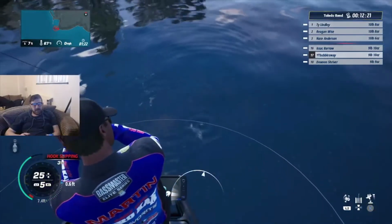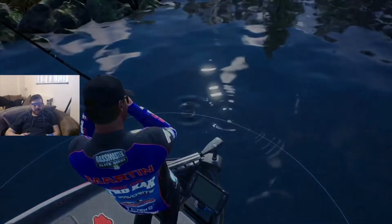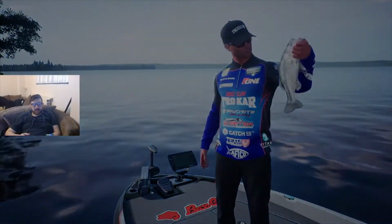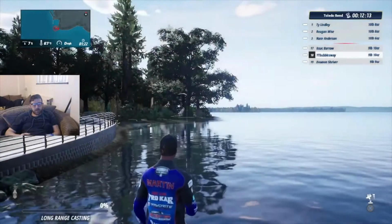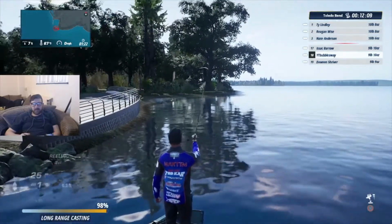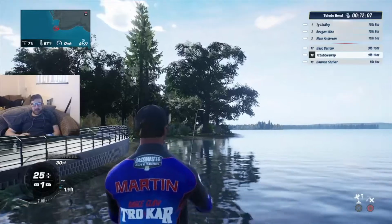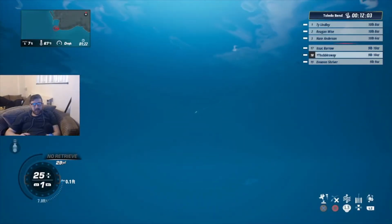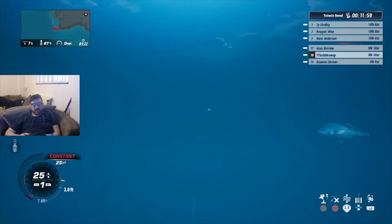Oh no, this one could be a white bass. Yes. I thought it was a largemouth. Yeah, it's a white bass. White bass do not count. So we've got 12 minutes left. I'm now down into 18th place, and the person in first is 10 pounds 8 ounces. There's two people with 10 pounds 8 ounces.